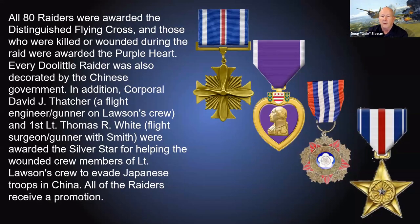There were lots of them. All 80 got the Distinguished Flying Cross. Those that were wounded got the Purple Heart. The Chinese gave medals to all of the Doolittle Raiders. And then, of course, we had others for their Silver Star for what they were able to do, particular actions themselves. Jimmy Doolittle very specifically pushed to make sure that every one of the Doolittle Raiders was promoted as a result of their actions.